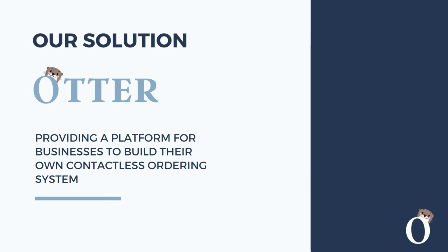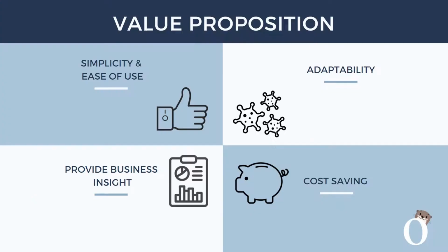Otter. Otter is a simple solution to this problem. Otter is a platform for businesses to easily build their own contactless ordering system. There are four main value propositions we highlighted. Firstly, Otter provides simplicity and ease of use, as restaurant owners will typically not have the skills nor expertise to create their own menu or menu app.